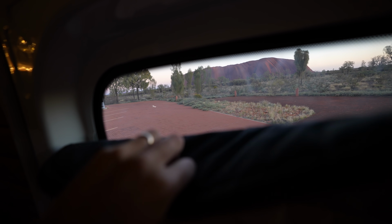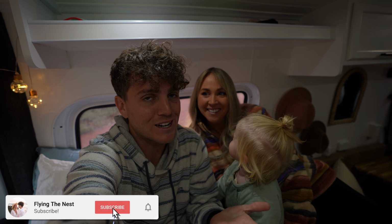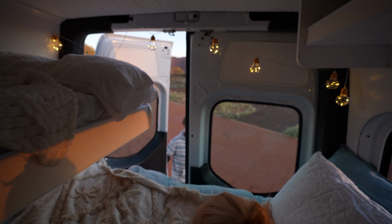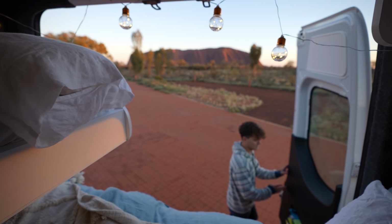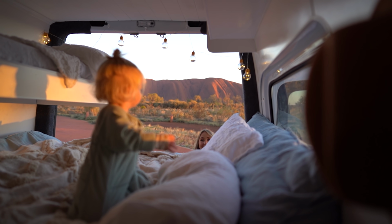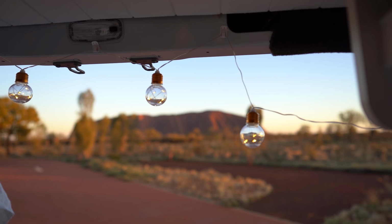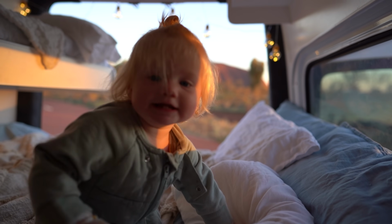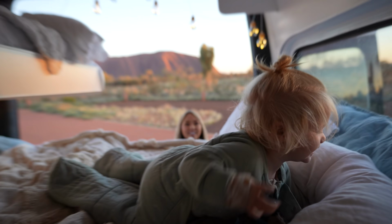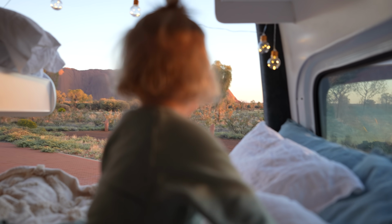Good morning, everybody, and welcome to the heart of Australia. We've just woken up just before sunrise at Uluru. What a view to wake up to. She spotted me. Hunter. Bye-bye.